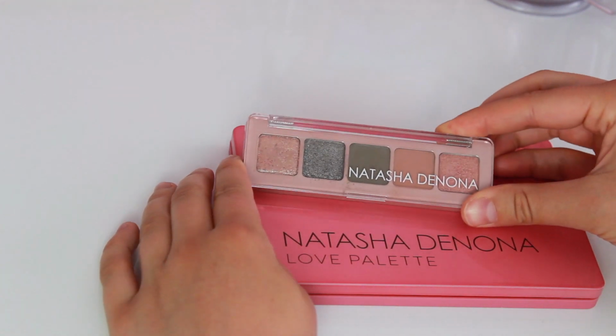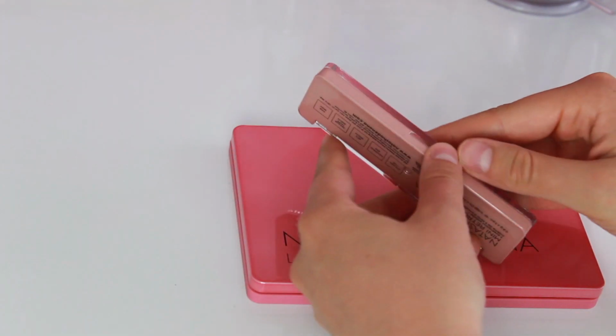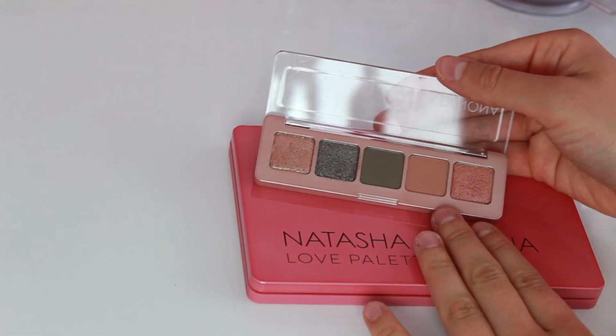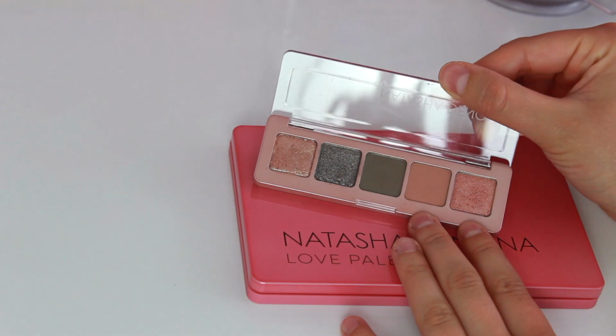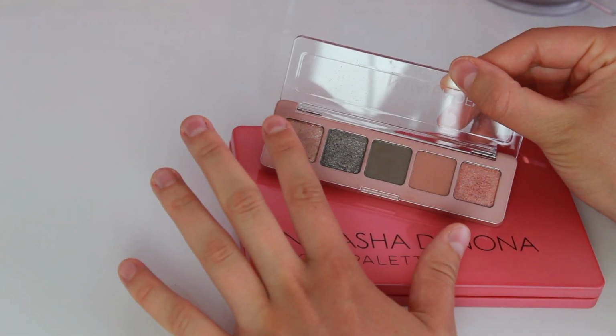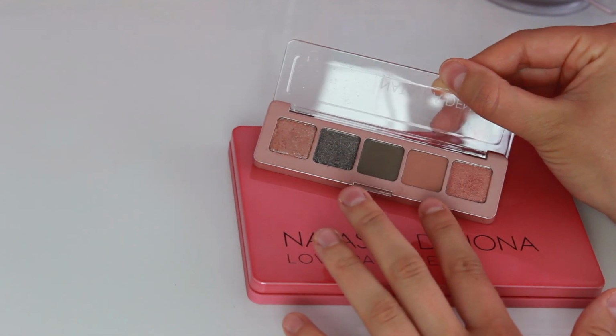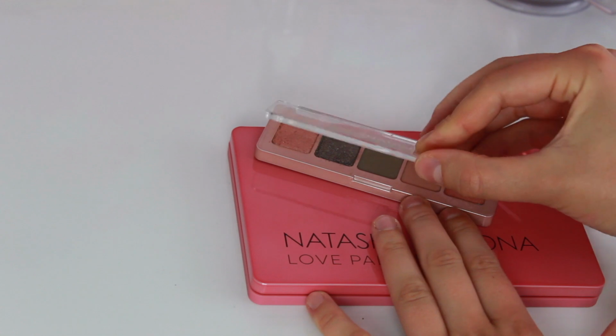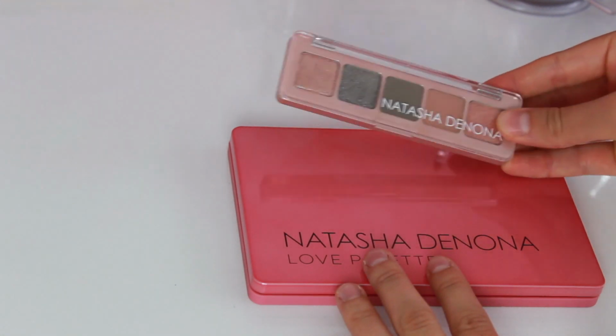But then I have my 2 Natasha Denona palettes, and this is the first one that I have. This is the Mini Retro palette, and this is just one of her 5-pan palettes. I believe these retail for $25, and these shades are just really pretty. I use this one quite a lot, especially this shade. I think it's really pretty. And then this one is a shade that is so perfect for in the crease and everything. So this is definitely a palette that I've been getting a lot of use out of.